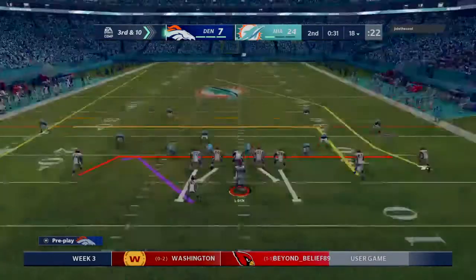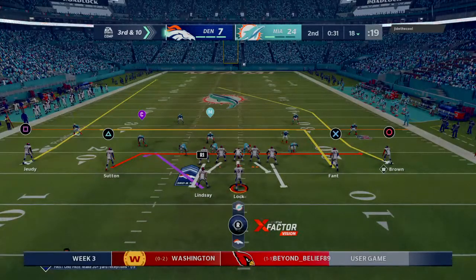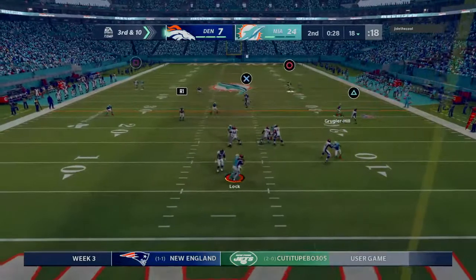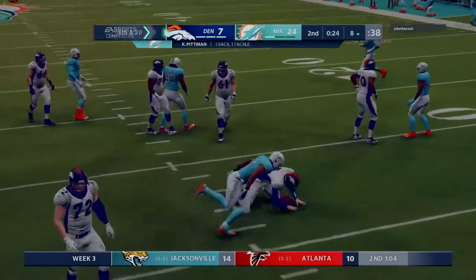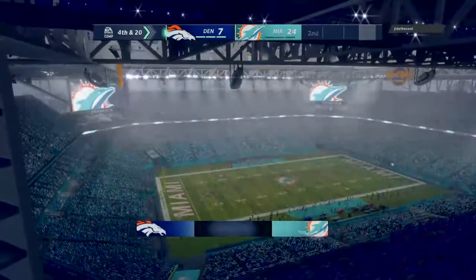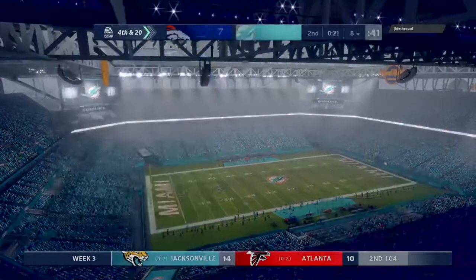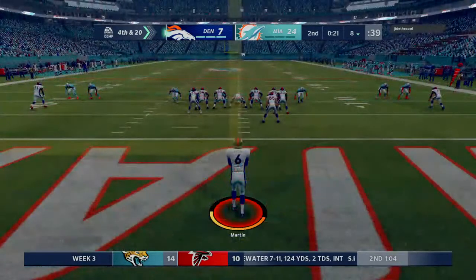Now they face a third and 10 after back-to-back incompletions. From the gun, it's Locke. In trouble here, and down he goes. Back at the 8-yard line. One thing that I liked about this guy during the draft process was his motor. Of course, I loved his skills, but he plays hard on every down. And that motor on full display there as he gets his first NFL sack.